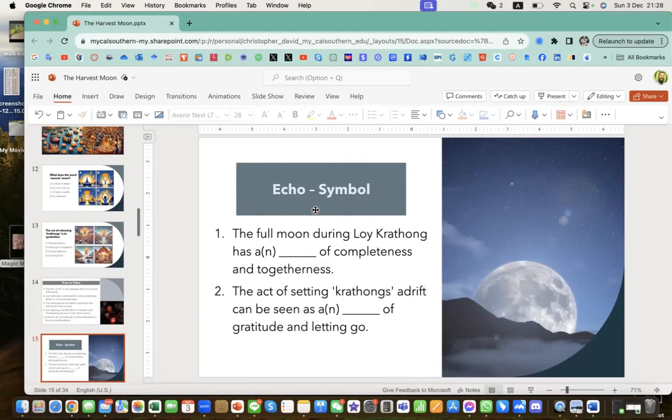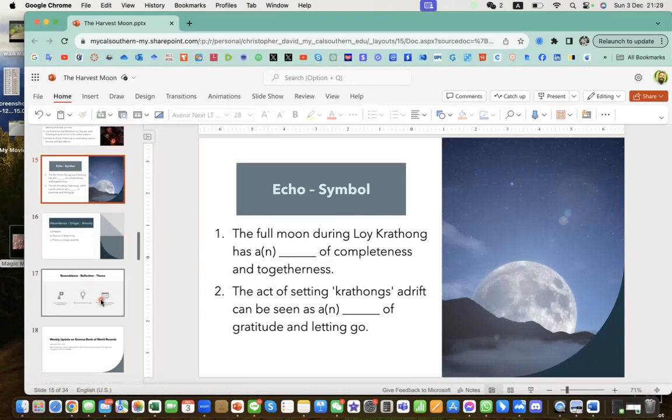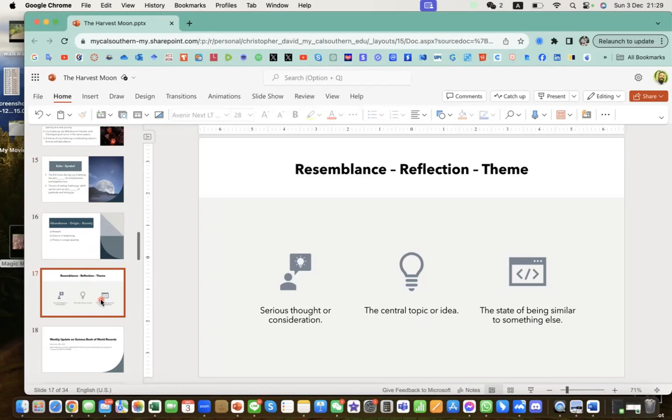But in this context, it can be like there's some sort of reflection of or essence of. Anyway, I messed that one up. And here we go. So resemblance, reflection, and theme. Again, pick which ones go. Usually this one jumped out. Theme is central topic or idea. Reflection was kind of hard because resemblance is definitely a state of being similar. And then it goes there.